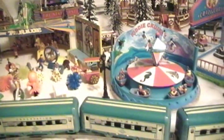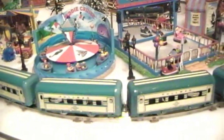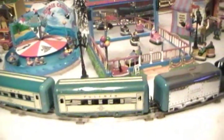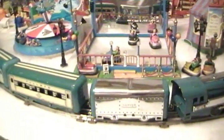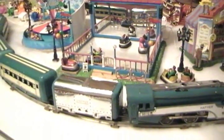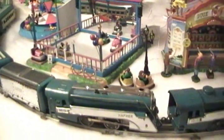The blue and cream one is probably one of the more common ones, but it's also pretty hard to find in really nice condition. I've got one extra car in this makeup. But we get up here to the front, and I want you to see I've got an extra locomotive, but look carefully at the tops of them.